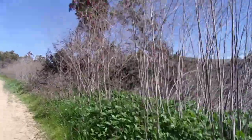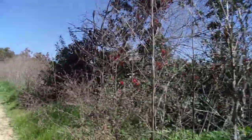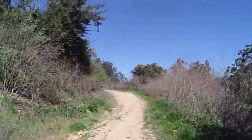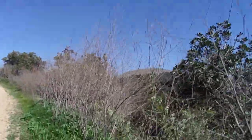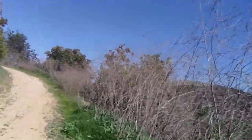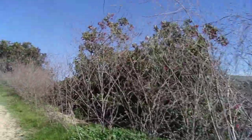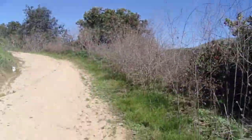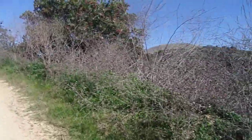I know when I've hiked up Maple Springs Truck Trail, Silverado Canyon, along the lower paved portion, I saw one that was humongous, but it was dark, so I couldn't really get a really good look at it. So I couldn't get it on video. Humongous Toyon. I think it was the largest Toyon I've ever seen. I've seen some quite large ones here in this canyon.